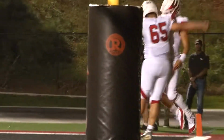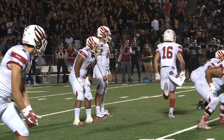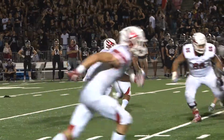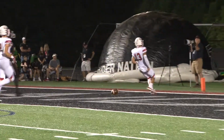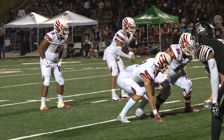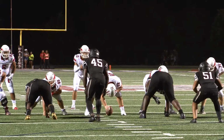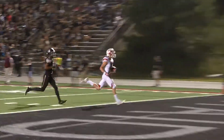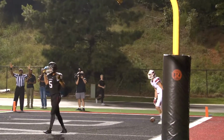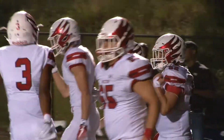Jordan Yates on the keeper for a Milton touchdown. Yates' pass is complete to number 8, Jordan Cox, for a Milton Eagle touchdown.